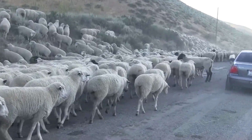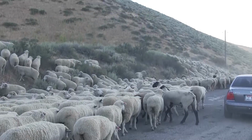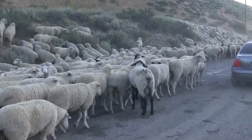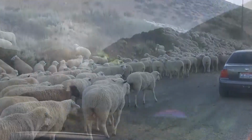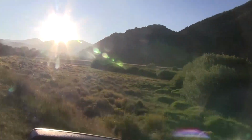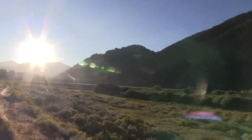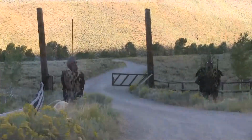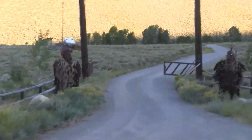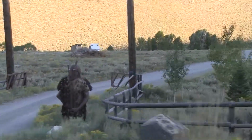Finally, when there was a spot that allowed the sheep to be moved just a little to the side of the road, the sheep herders pushed them up the slope a little and allowed us to drive on through. Now we could finally try to make it to the trailhead. Like any trip into the mountains, it's wise to know your route. There's one more turn to the left you have to make. You'll know you're on the right road when you see the giant metal statues. Keep on going, you're almost there.